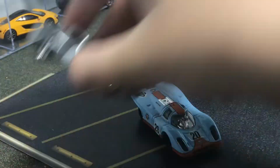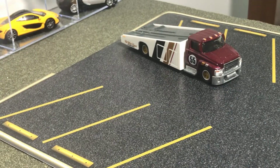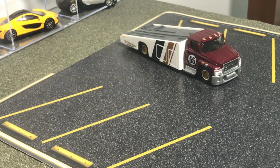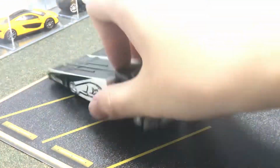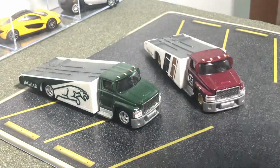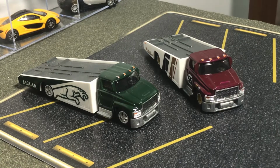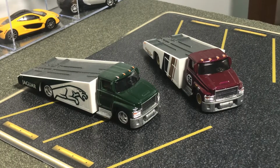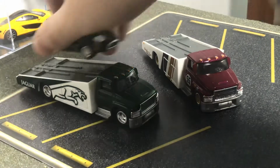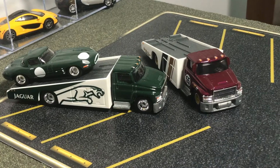It doesn't really do much, does it? It's the Carry On, I think it's called, right? We've seen this a few times. The first one was the Skyline van, which I don't have because it's stupid expensive. But I do have this one for the Jaguar set, which comes with the Jaguar E-Type Lightweight, which is perfect. Both of them look great in British Racing Green.